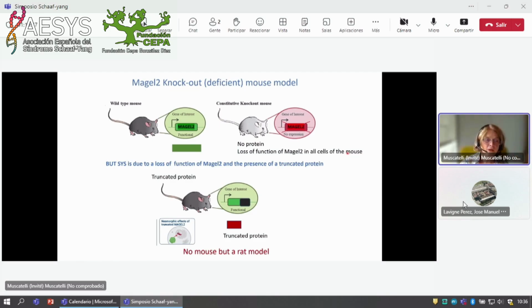But Schaaf-Yang syndrome is not simply due to a loss of function of the normal protein. The normal protein does not exist anymore in all cells of the patients, but instead we have the presence of a truncated protein. It's a point mutation that gives rise to a truncated protein. A truncated protein means that the protein is shorter and different from the normal protein, and it can play a different role. So it's really caused by the lack of the normal protein and the gain of function of an abnormal protein.